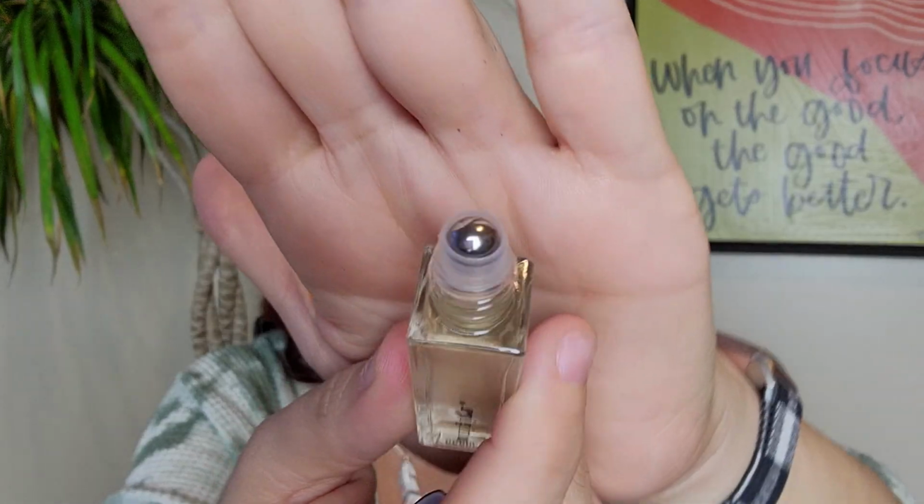And then it's got the roller ball on top. Let's go ahead and smell. Ooh, that does smell good. It smells very clean. I want more. I like that. It's kind of got a deep musky smell. I guess that would be the amber. But yeah, I am impressed.